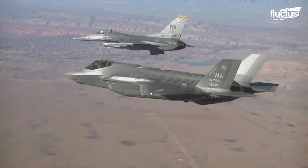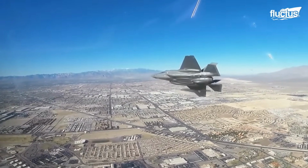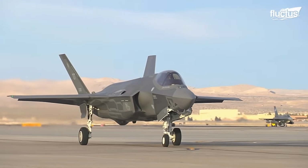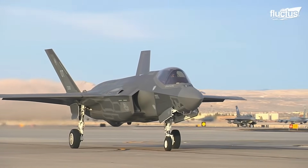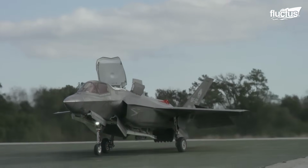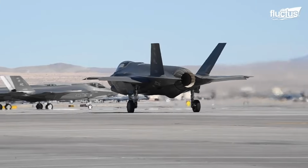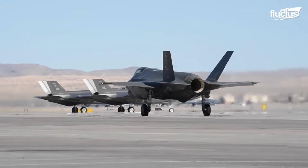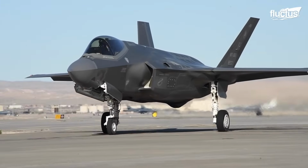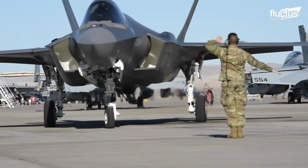This aircraft is the result of the Joint Strike Fighter program that was intended to replace or complement other fighter aircraft by implementing new technologies, such as short takeoff and vertical landing and advanced avionics. Its development included 3 variations with similar performance characteristics and identical avionics, but differences in takeoff and landing capability.